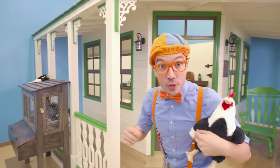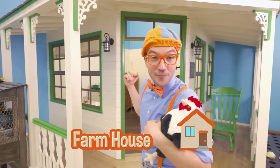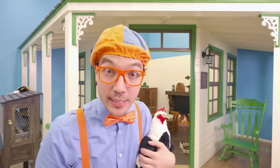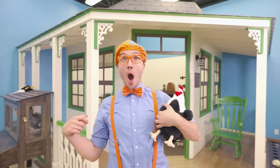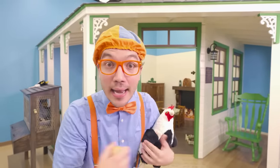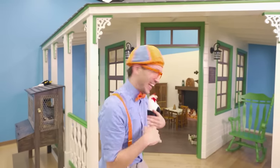Whoa, do you see what I see? It's a farmhouse. And it looks like it's a farmhouse from 100 years ago. Whoa, a lot has changed in 100 years. Whoa, whoa, whoa. Let's go inside and see what's changed. Come on.